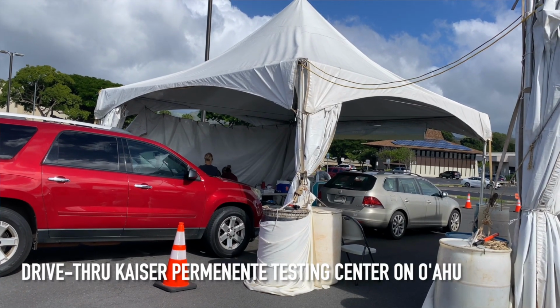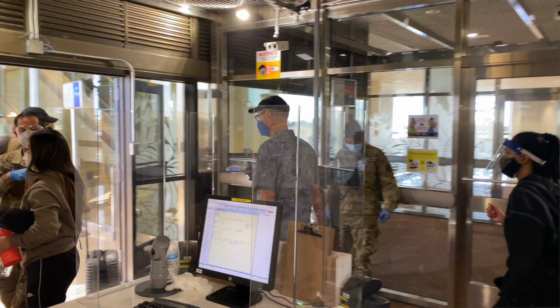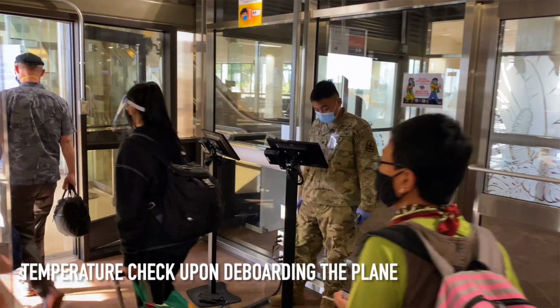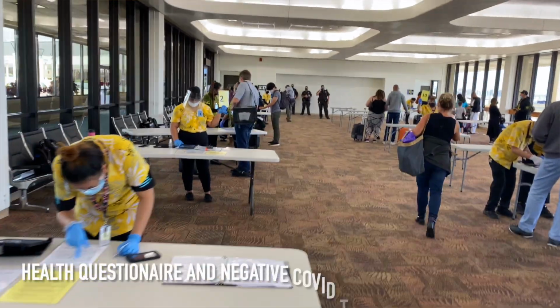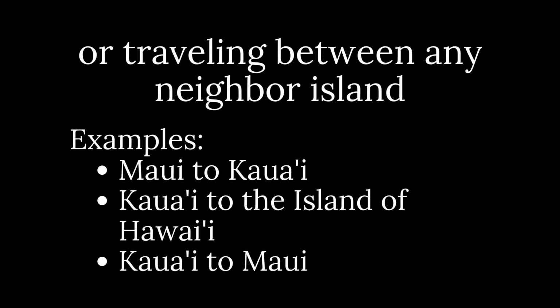So a negative COVID test is required if you are traveling from Oahu to any of the neighbor islands. So that would be Maui, Kauai, the Big Island, Molokai, or Lanai. So you will need to have a negative COVID test submitted, just like you have to do for trans-Pacific travel, before you head to those islands. Also, if you are traveling inter-island between those neighbor islands, you will need to submit a negative COVID test before you travel. So if we did Maui to the Big Island, we'd have to do the test. Maui to Kauai, we'd have to do the test. There are some nuances though.